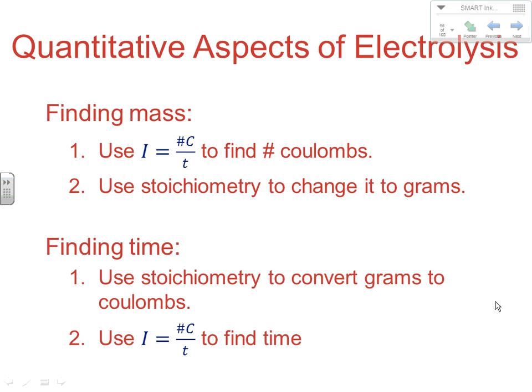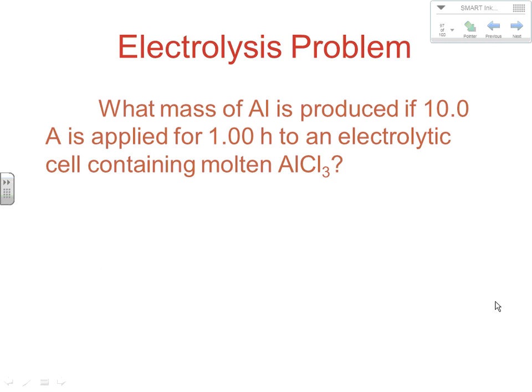First, we're going to use the stoichiometry to convert our grams to coulombs, and then we're going to use this equation to convert those coulombs and the amount of time that's given into our number of amps. Or, in the case of finding the time, the number of coulombs and the amps to calculate what the time is. So really, we're doing the same exact thing, but just in reverse. So if you know how to do one problem, you know how to do any problem.